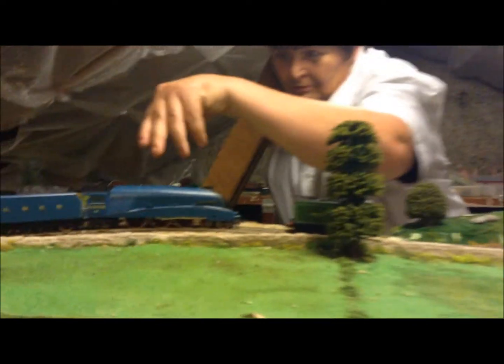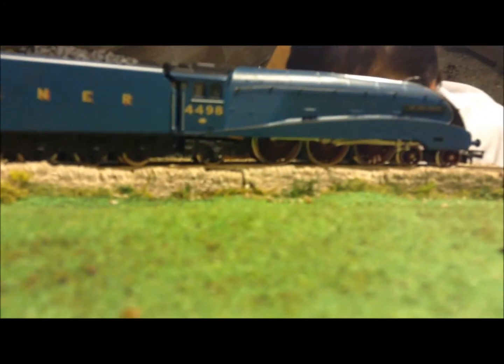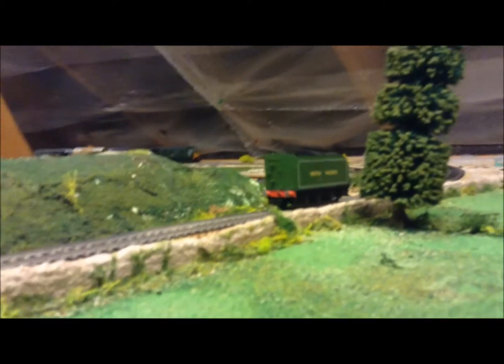Hello. As you can see, we have here Sir Nigel Gresley in Garter Blue with a single chimney, 4498, with valances, burgundy wheels, corridor tender, and she looks absolutely beautiful. And I'm very happy to say this is Tornado's tender that's been removed and blown away.